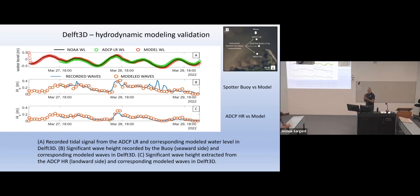So now that we have measurements from the NOAA station and measurements with the Aquadopp current profiler, we start to model the conditions that we had. And we had a good agreement again for water level. You can see on top a little bit less with the significant wave height.